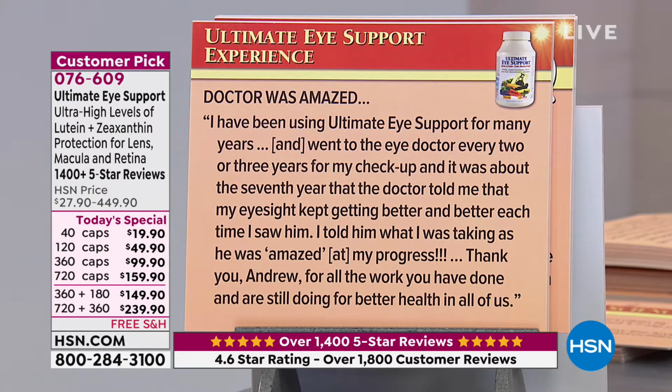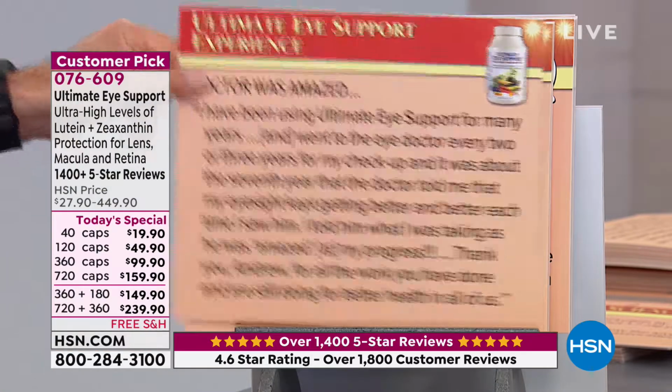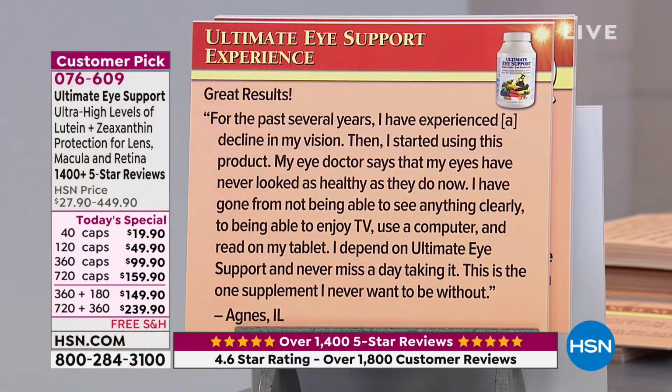We'll read some reviews here. "Doctor was amazed. I've been using Ultimate Eye support for many years and went to the eye doctor every 2 or 3 years for my checkup. And it was about the 7th year that the doctor told me that my eyesight kept getting better and better each time I saw him. I told him what I was taking, as he was amazed at my progress. Thank you, Andrew, for all the work you have done and are still doing for better health in all of us." Amen. By the way, we don't add the capital letters. We don't add the exclamation points. We take them exactly as the reviews are.